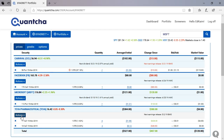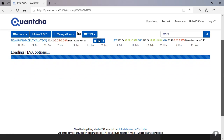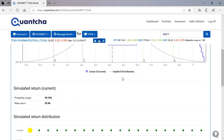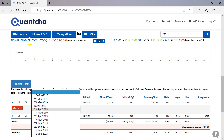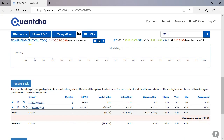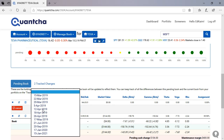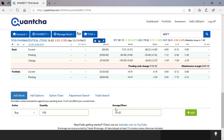So if we just take a look at this Teva trade here, and we go into manage the book, you get the view of what your P&L is for today. As we can see here, it's pretty obvious. But if we decided we wanted to keep this trade on and we just wanted to roll it out till April, we'll go to the April monthlies and we'll take the 17, and we'll do the same for the positions we're long, covering them. So April here, and again we'll go to the 18s here.